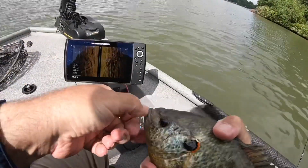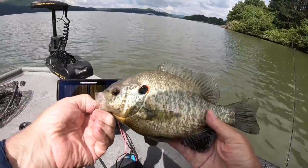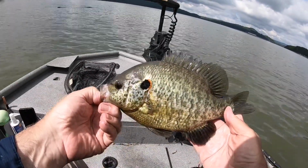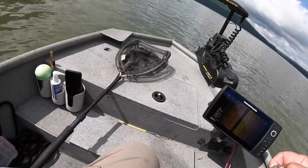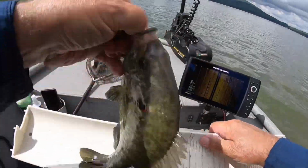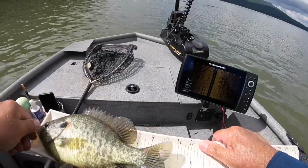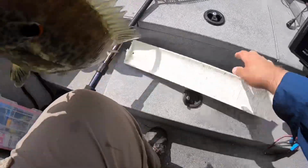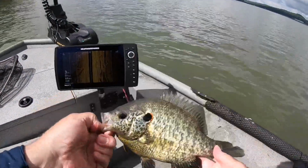Make sure the camera's working. Yes, sir. Now that's a shellcracker, folks. That's shellcracker extraordinaire. We'll get a measurement on him. See what he measures. Ten and a half inches. Gorgeous fish. Made my day.